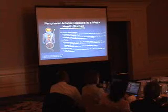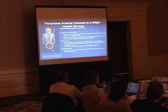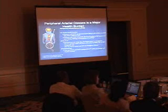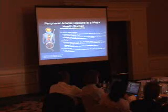It's a major health burden. Patients with PAD are 6 times more likely to die within 10 years. They have a very much decreased quality of life, and their survival, like I said, is pretty close to patients with lung cancer.